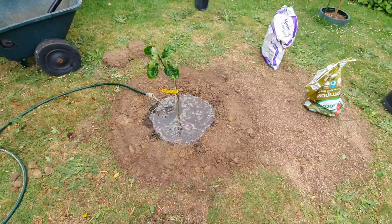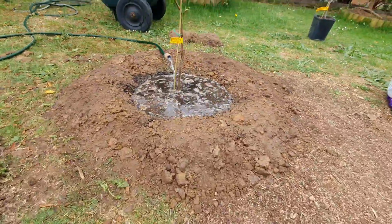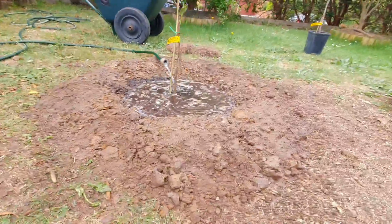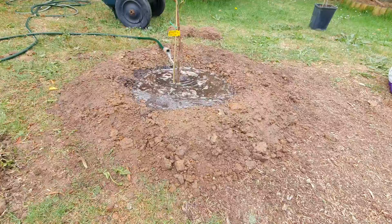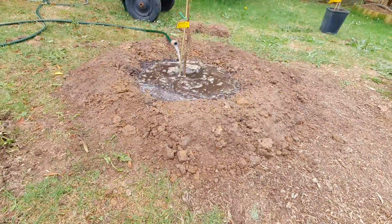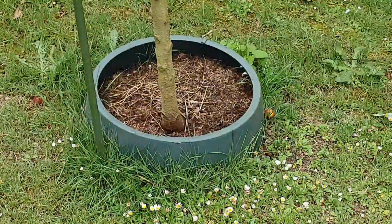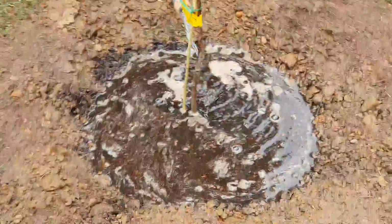So now we're finished. I created a natural burn. See how it looks? So the water doesn't flow away. And this costs nothing. You just reuse the soil you pulled out of the ground, instead of buying that. Okay? A natural way.